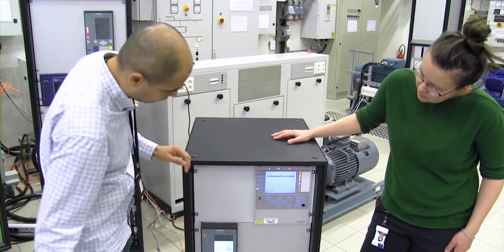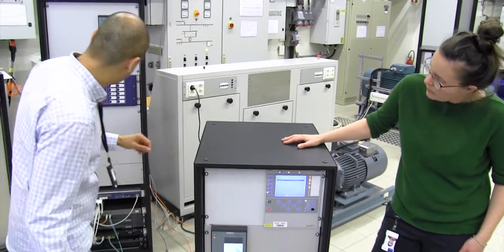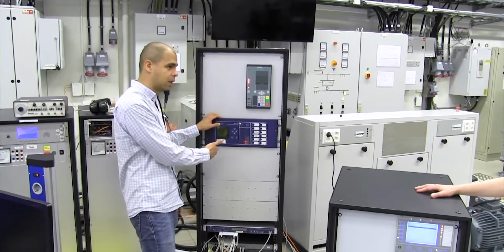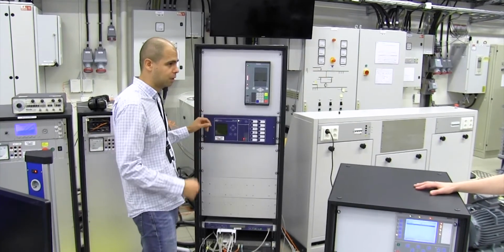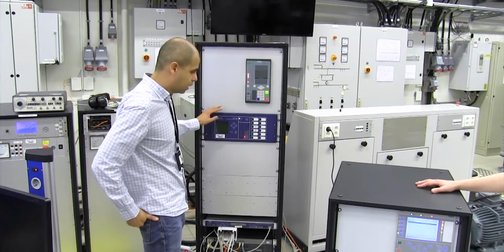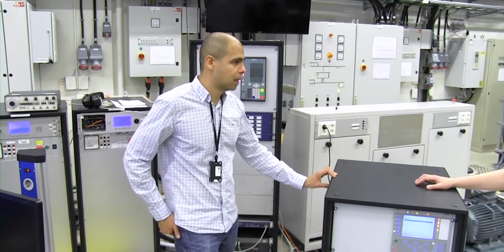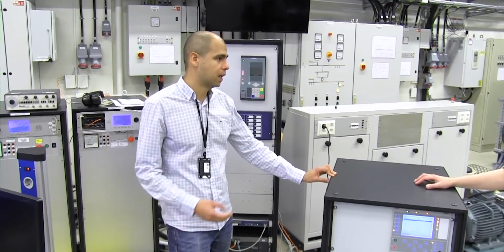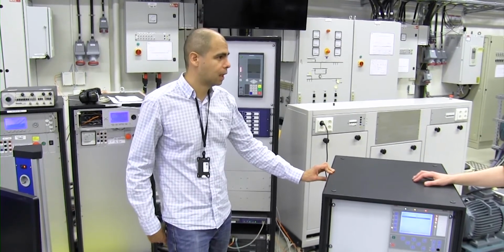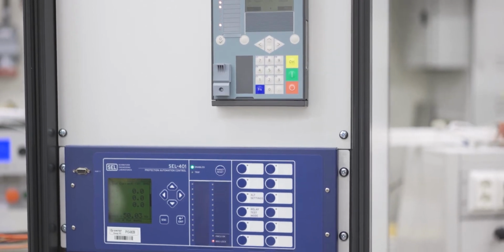Also, we can connect this protection with a secondary merging unit, which provides also other packages of voltages and current from other points of the grid or the network. And we can use the interaction of these devices in the substation to analyze the measurements or information like a fault, the trip of a breaker, or all these kinds of packages that we have in a digital substation.